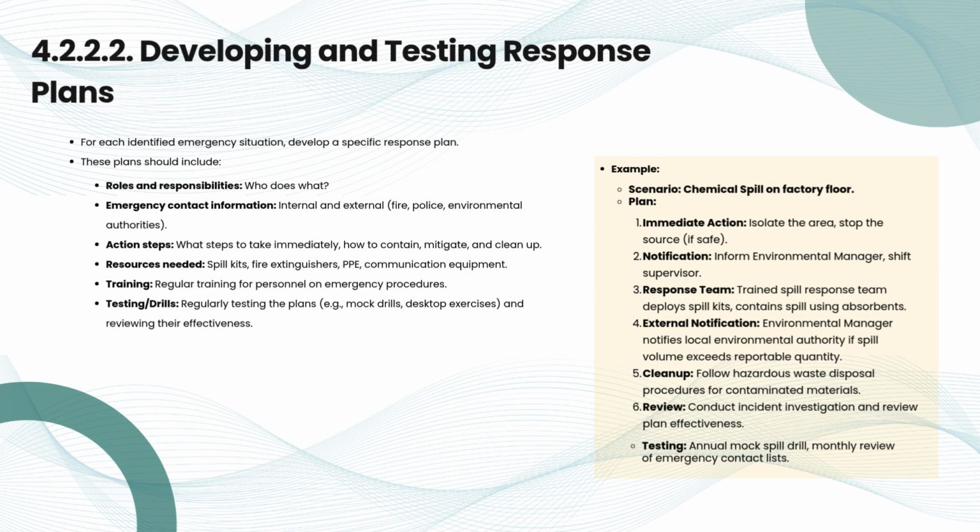Review. After the incident, a full investigation would be conducted, and the plan's effectiveness would be reviewed and updated. Testing. This plan would be tested through annual mock spill drills, and emergency contact lists would be reviewed monthly to ensure they are current.